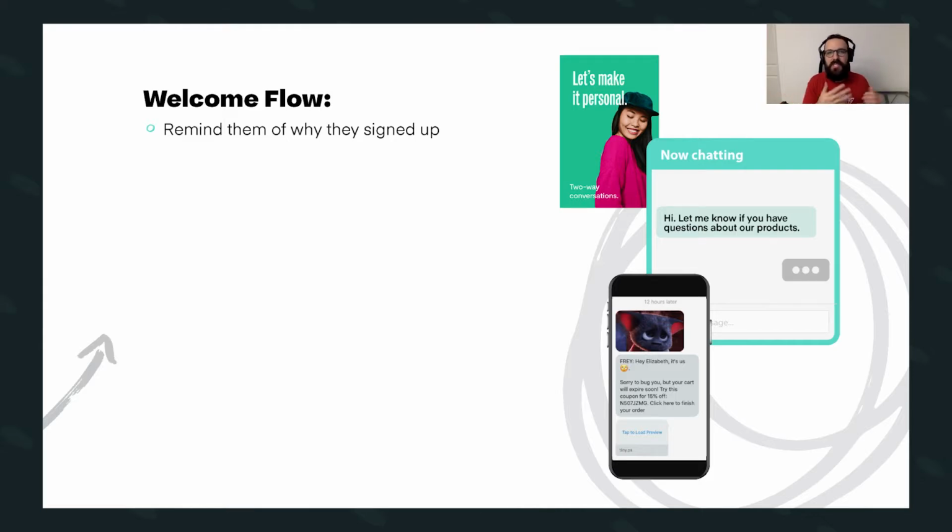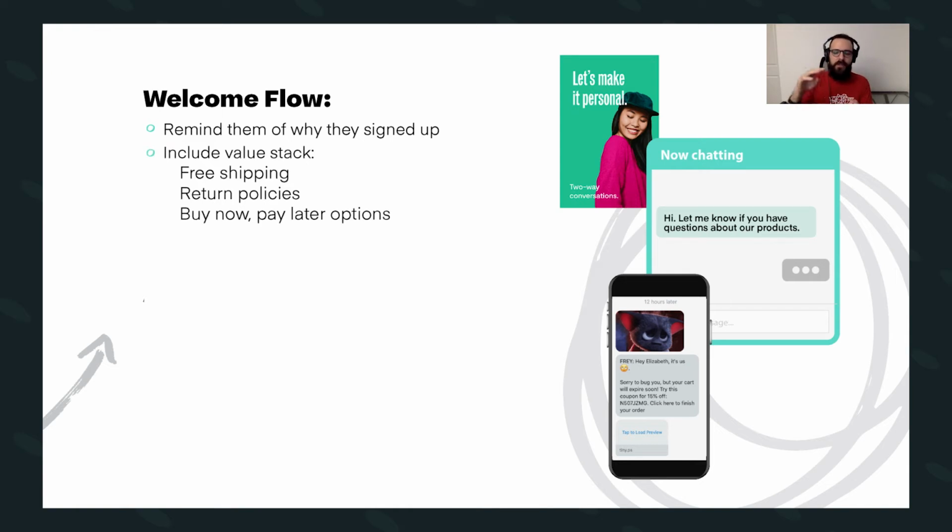The second one, we call this the value stack, and you actually have an A/B option of how you want to handle this. The first case, if you don't have a big customer success team or they don't have a lot of bandwidth, is that you put the value stack. So if you have great free shipping offers, great return policies, buy now, pay later programs, basically any of what we call your secondary value propositions, not the core reason why someone's going to buy your product, but all of those other reasons to help those fence sitters just get off the fence.